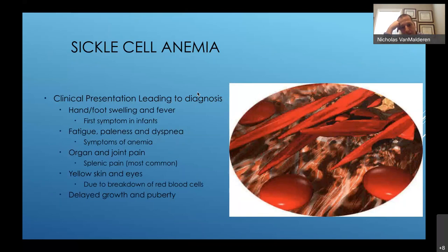This is because of the poor hemoglobin and the ability to transport oxygen. You have splenic pain, so left upper quadrant pain, that's caused by splenic sequestration, which is when the sickle cells get stuck in the spleen as well, causes anemia. You have yellowing of the skin and eyes, that's due to breakdown of the blood cells, they'll look jaundice.